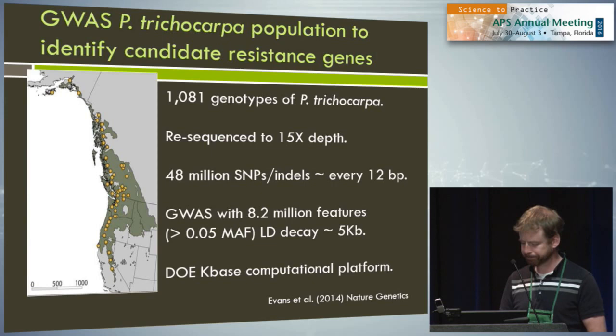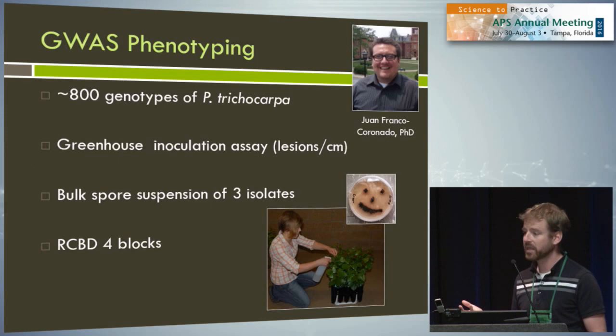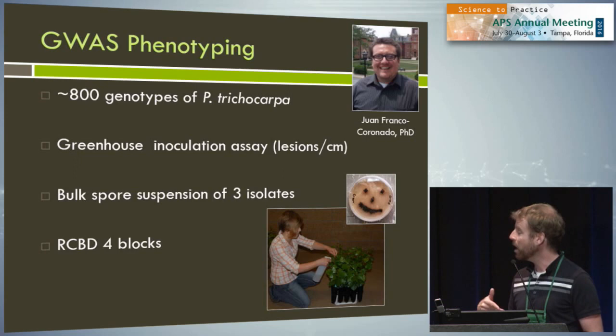I've got a couple of people on here who deserve all the kudos for this work, because they're the ones who phenotyped over 4,000 trees in the greenhouse. We took 800 of those genotypes we talked about, used our inoculation assay, and measured a whole bunch of different phenotypes and did association mapping, and it turned out just a simple count of lesions per centimeter on the stem gave the strongest associations.